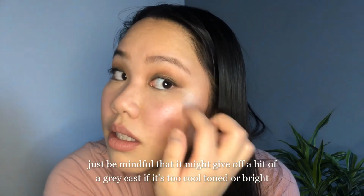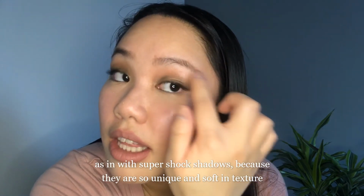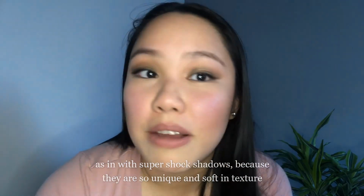And there we go. It's really easy to kind of go in a little too hard with these Super Shock highlighters because they are so bright. And I honestly like to use my finger more than a brush when it comes to these. I don't know why, it's just my preference. I don't feel like the brushes blend as well as my finger, but that's just my personal experience. I'm pretty sure other people prefer a brush, but you know, everybody does makeup differently, everybody has their own preferences.